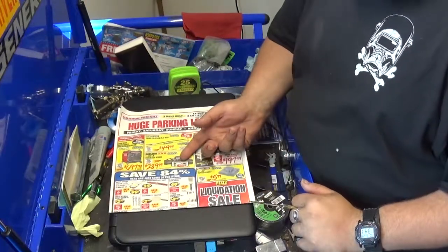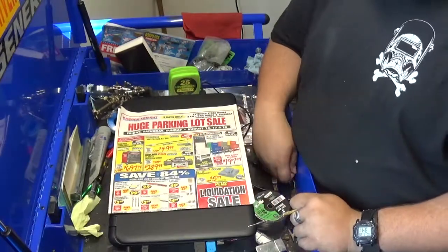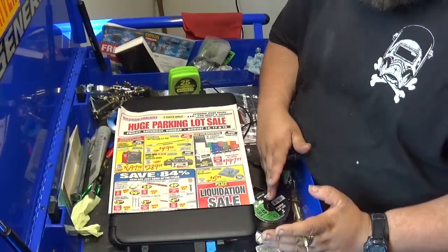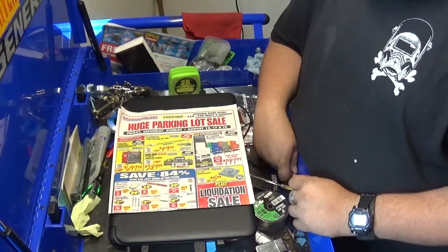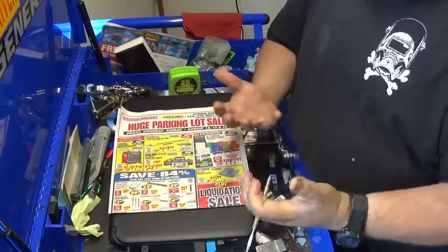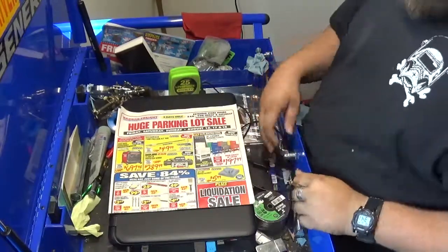you can spend $300 now and get something that's going to pull your butt out of the ditch now, or you could wait and buy the Warren later. But when you're stuck in a ditch and a tree to pull you out's right there, it's kind of hard not to want to at least have something.